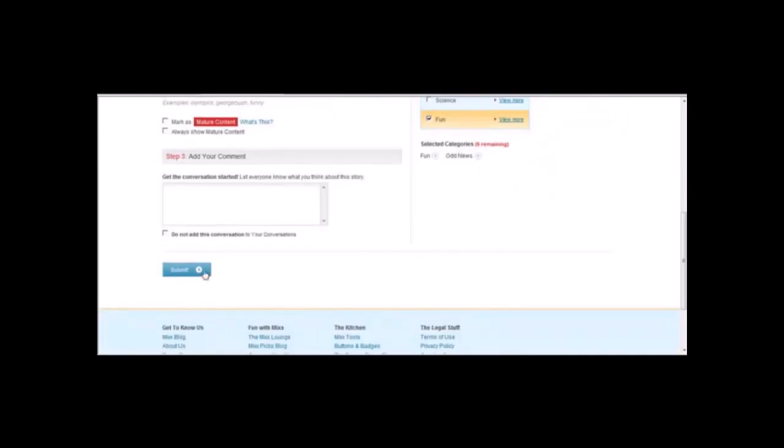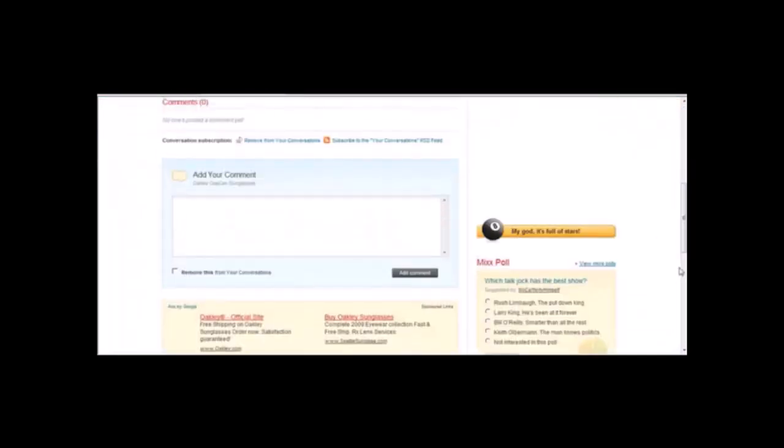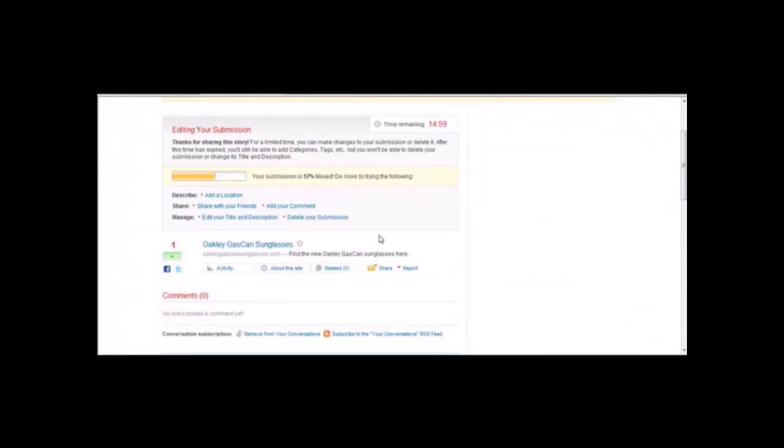And then as far as tags describing your story, I'd recommend you use tags related to your product. So Oakley sunglasses, gas can sunglasses. So all the products, you know, Nintendo Wii Fit, Wii Fit, Wii, all those kind of keywords, if that was the product you're going after, Xbox 360, you get the idea, but you want to go after these product-specific keyword phrases. Now simply hit submit, and you're almost done here. And actually, this will be the page where it's actually going to be completed. So it'll take just a moment.